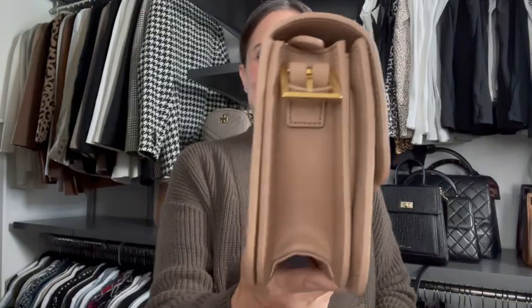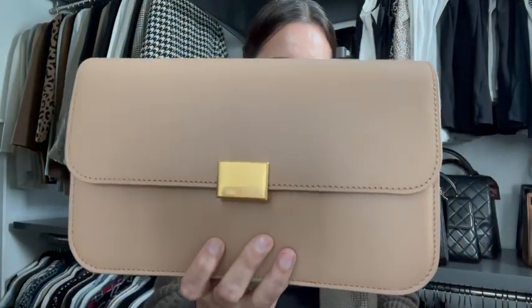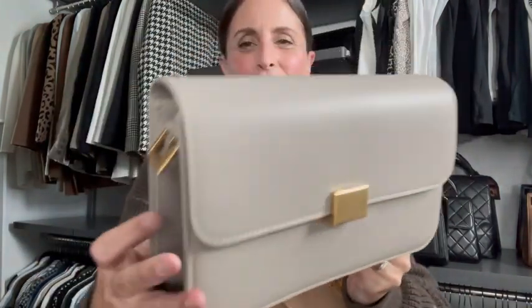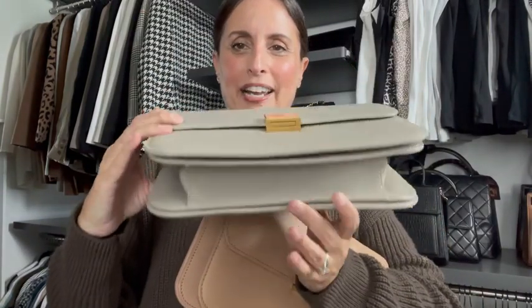Then I also have it in this gorgeous nude color. This is the one that was sent to me from the company that is absolutely stunning, again with the smooth leather. And then I just recently, before the holidays, purchased this one for myself. This is in the gorgeous taupe leather, and it's just absolutely stunning for spring and summer.